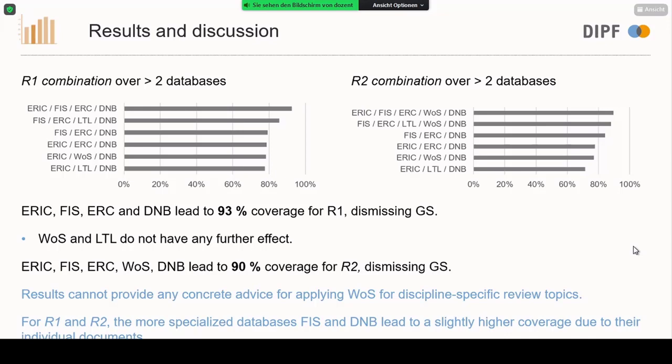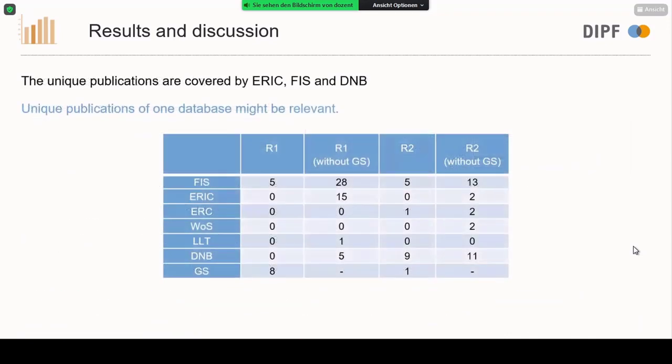So next step, we had to look at these unique documents. So we as well have numbers for Google Scholar included and without Google Scholar. And here you see the unique publications that are covered by ERIC, FIS, and DNB. You see the number gets even higher if you do not include Google Scholar. So these are the relevant publications that are unique for these more nationally based databases, FIS and DNB, but for ERIC as well.